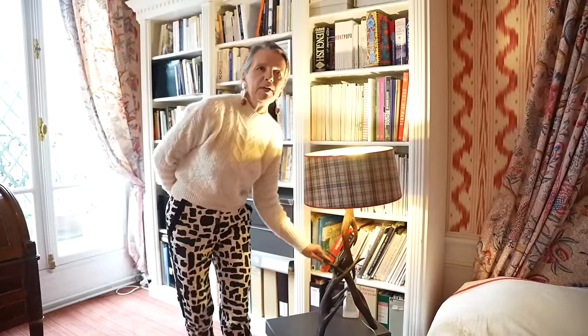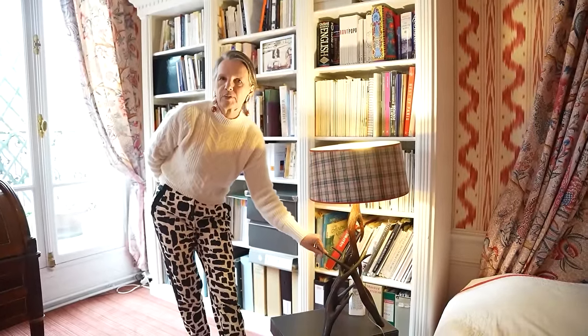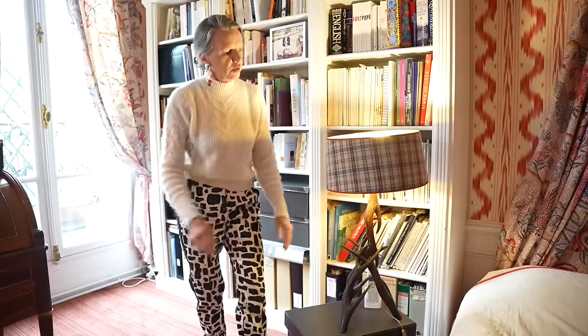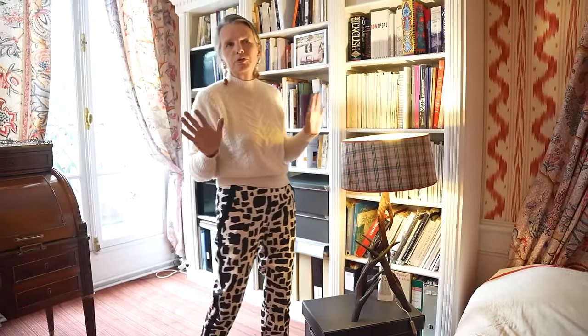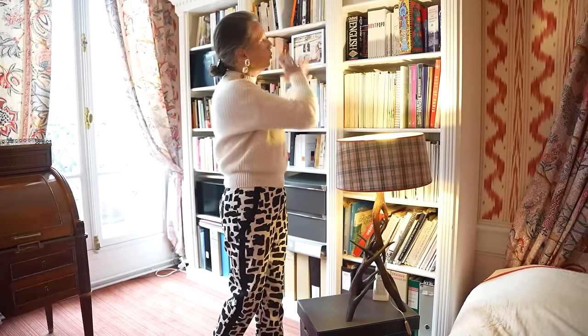For the lamp, here we have these antlers. It's an Austrian lamp with this tartan shade. A little bit strange, but you know, I'm not afraid to mix things. Here, books, because, you know, it's important to have your books with you. Even when everything is on the internet, we need books.